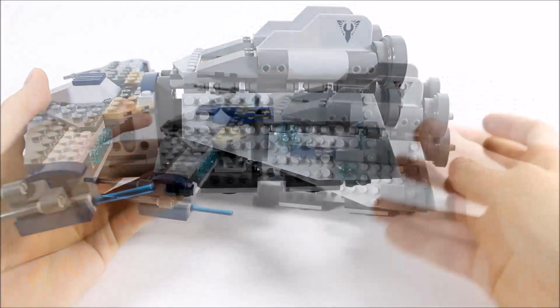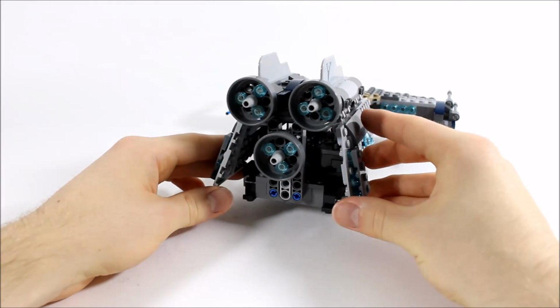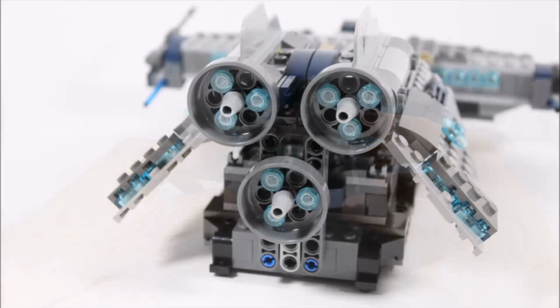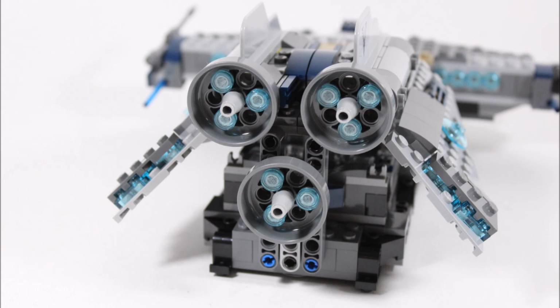And at the back we have the three main engines, which have a jet turbine look to them, with the grey round Technic piece housing the three trans light blue thruster studs and grey cone piece, and they all look good. But we do feel some of the Technic beams behind the engines should have been covered up with plates, as it looks a little unfinished.